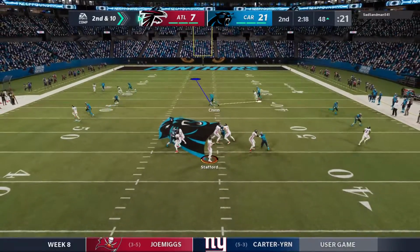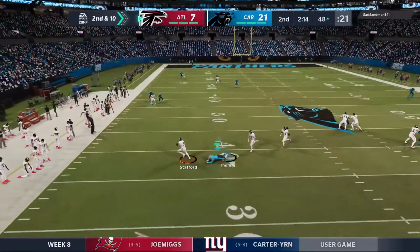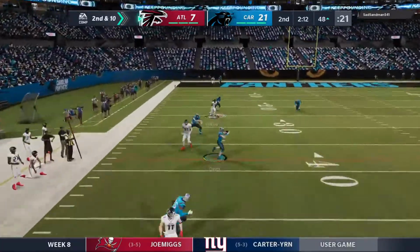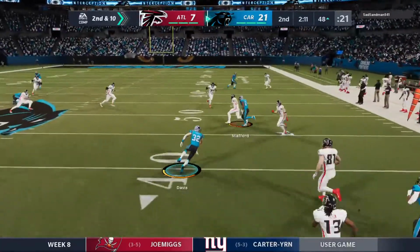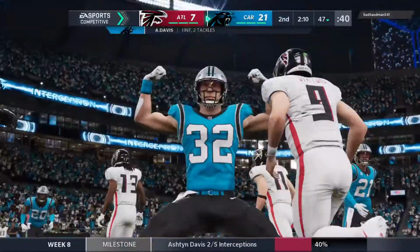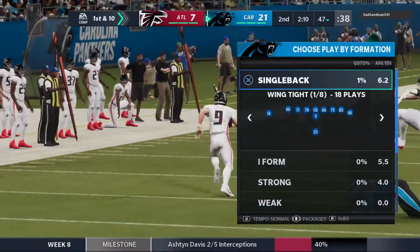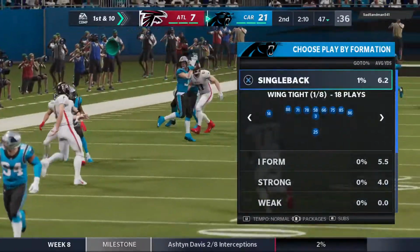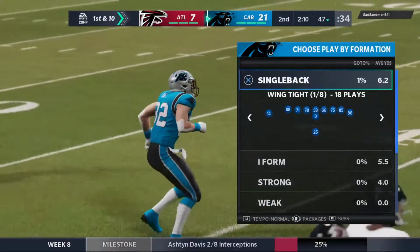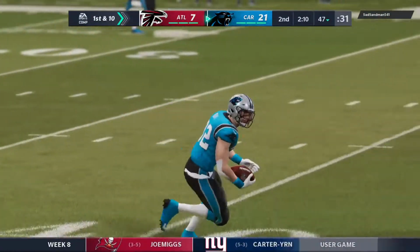Second and 10, Stafford again, being chased out left. On Stafford for the 3rd time is intercepted. It's the rookie from Cal, Ashton Davis. And the return stops just a few yards shy of midfield. They'll spot the ball at the 47-yard line. The Panthers take over 1st and 10 at their own 47-yard line.